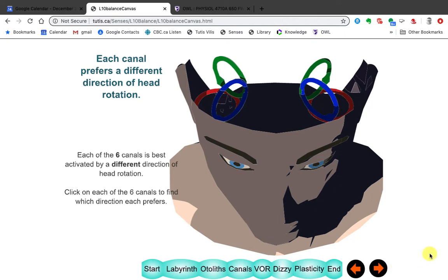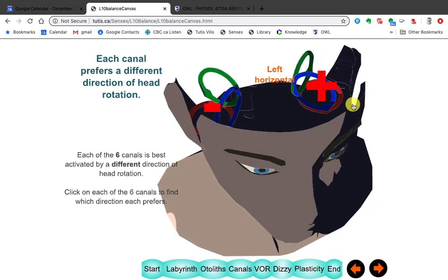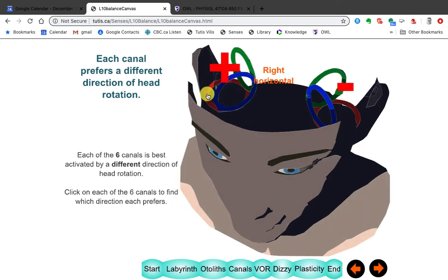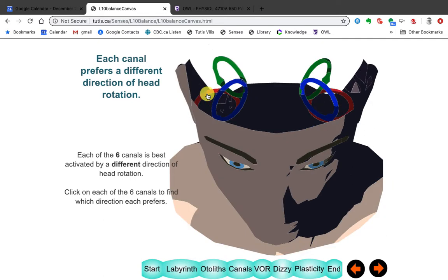Each of these canals has a best rotation that will activate it the most. If you look at this one, which is the horizontal canal, this is the one on the left side of your head. You notice that if you turn to the left, it fires most, while the one on the opposite side decreases its firing rate. In contrast, when I turn to the right, the hair cells in this canal fire less, and the ones on the opposite horizontal canal become more active.